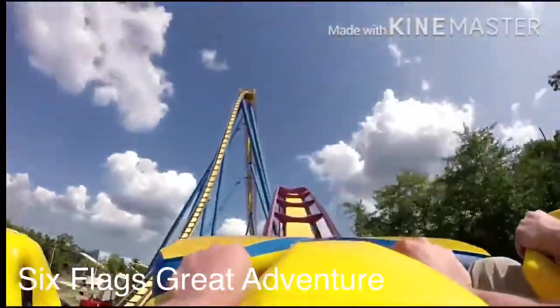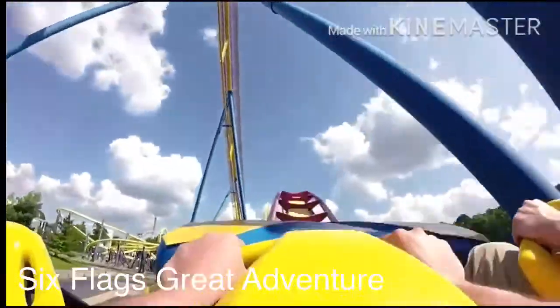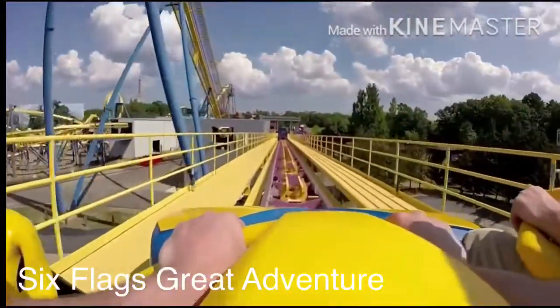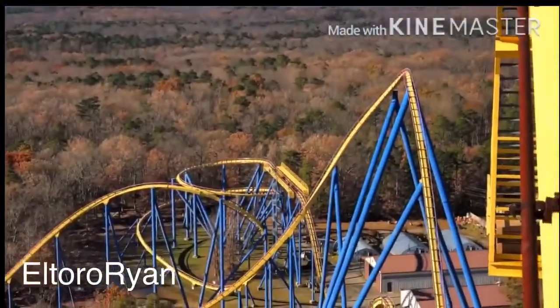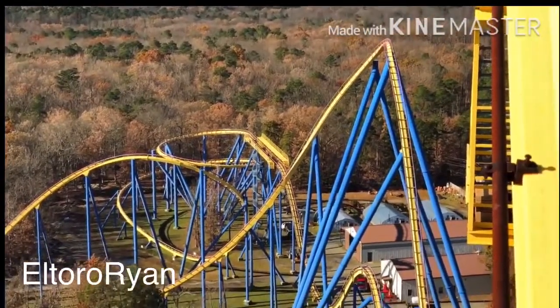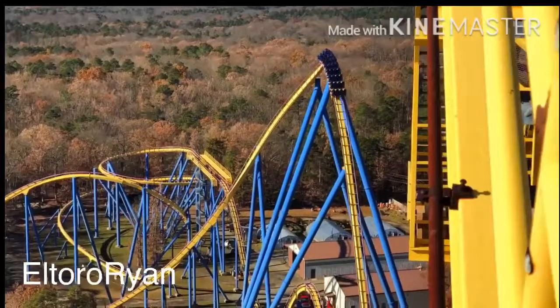Not too much, but in my opinion, the ride in general is just really fun, and I just really enjoy the layout. So overall, I think Nitro is a great ride. It has some really good airtime, very unique layout. It's a long ride, and overall, I just love it all together. It's actually my brother's favorite hypercoaster. He prefers this one over Mako.